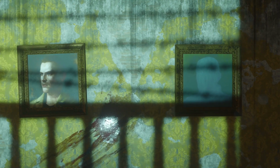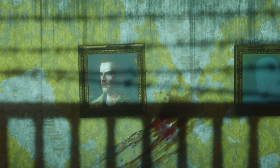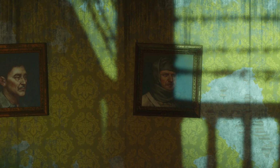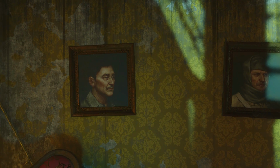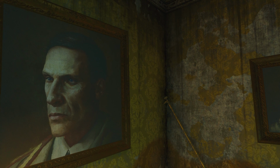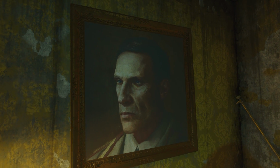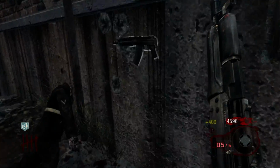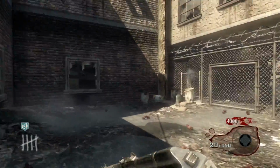A more famous Easter egg is the 5 paintings or portraits that we have on the wall. We see Richtofen, Takeo, Nikolai and Dempsey, and then we also have a 5th blank portrait. Now I've done plenty of videos on this, we still don't know exactly who it is. We've said it could be Primis Nikolai, Pablo Marinus, some people say Dempsey or Richtofen, Dr. Monty the Shadow Man. We're still not 100% sure who the 5th picture is.